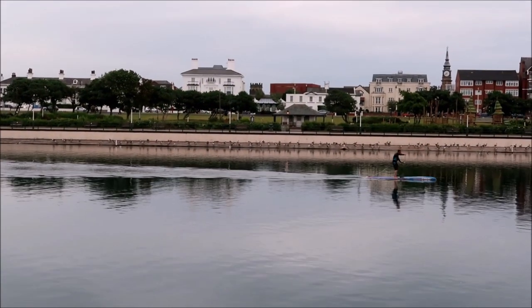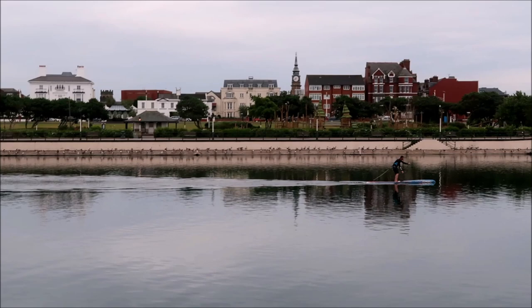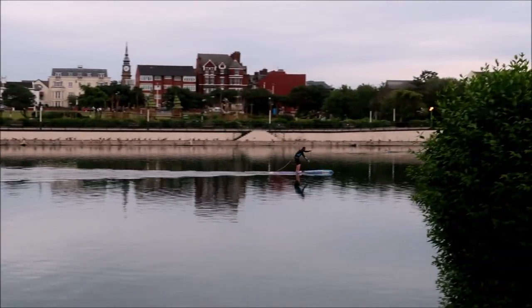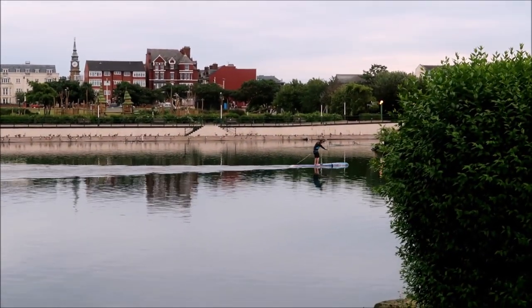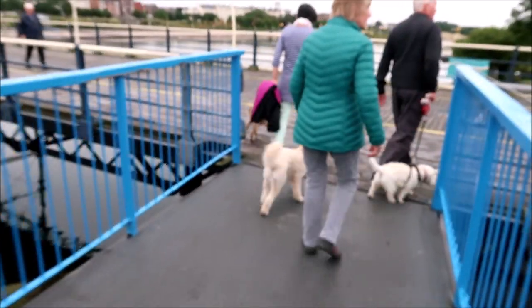Somebody out there on a paddleboard. Got a bit of speed up. We're now going to walk along the pier, Southport Pier.